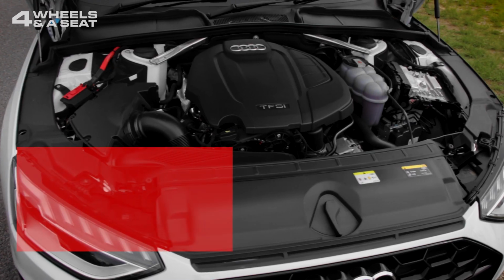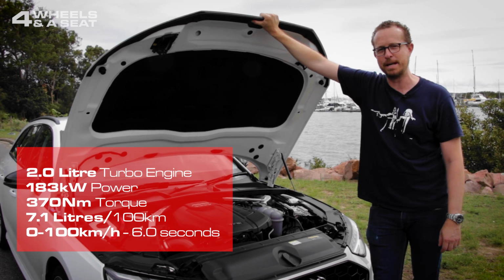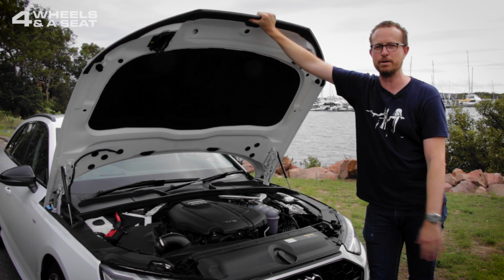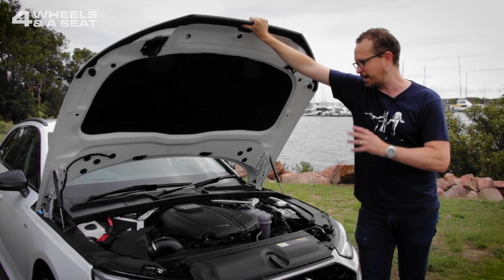Under the hood, we've got a 2-litre 4-cylinder turbocharged engine which outputs 183 kilowatts of power and 370 newton meters of torque. It's mated to a 7-speed gearbox, drives power through all 4 wheels, and will get you 100 k's per hour in just 6 seconds. It's a very quiet, refined engine, but it still has plenty of go.